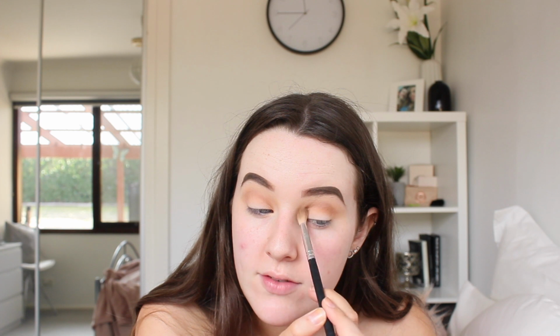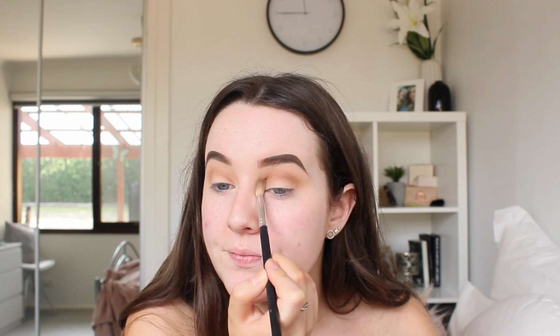Okay, now once I've blended that base shade out, I'm going to be taking the next shade, which is Milk Chocolate. So I'm just going to be taking a not clean at all fluffy brush and blending that a little bit lower than the other one. So this one I'm going to focus more directly in the crease.